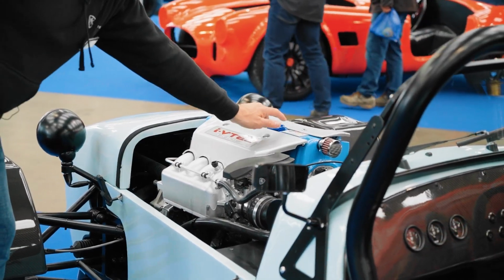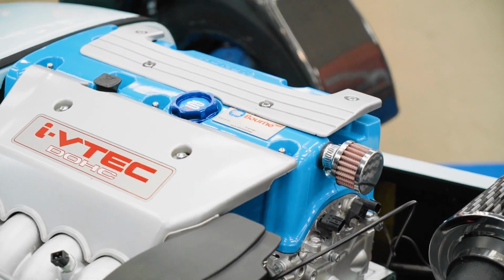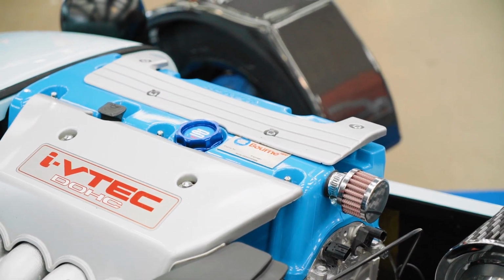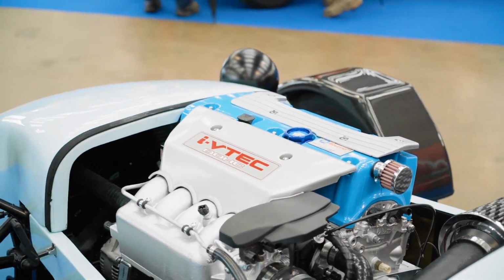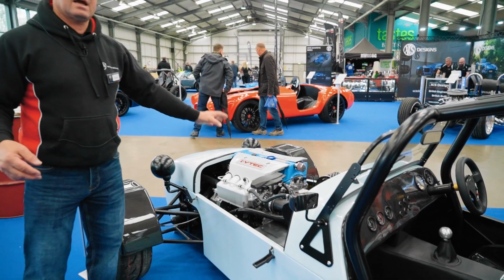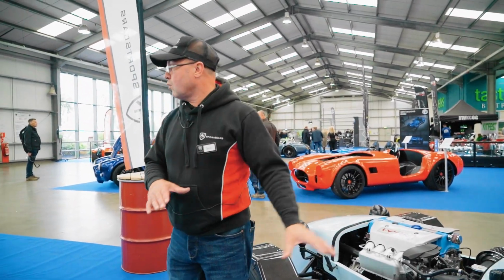If you get down here, come on Elliot, where are you? Down in Bourne here, there we go. Bourne are actually going to be doing the engine. This is going to be an absolute monster. Somewhere around about, we reckon, 270, maybe even 280 brake, normally aspirated. So that's going to be an absolute weapon. It's having some cam upgrades and all of that as well. So that's going to be awesome.